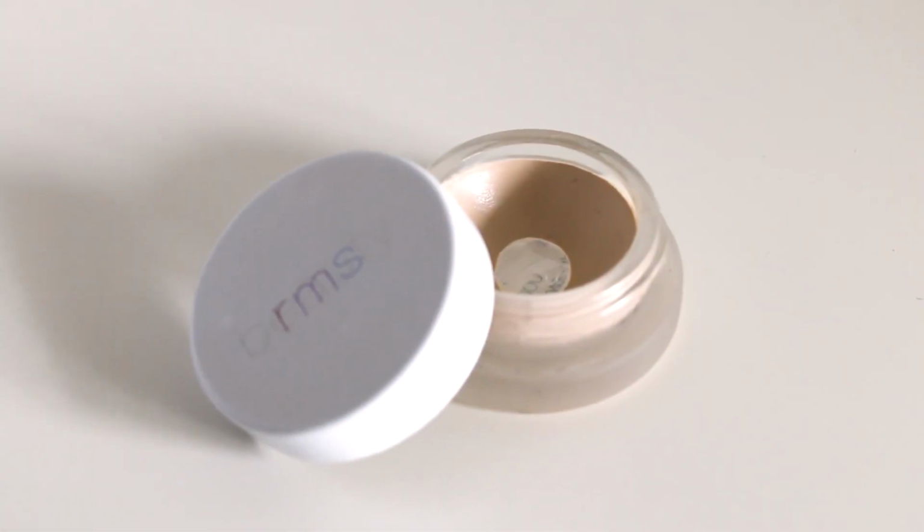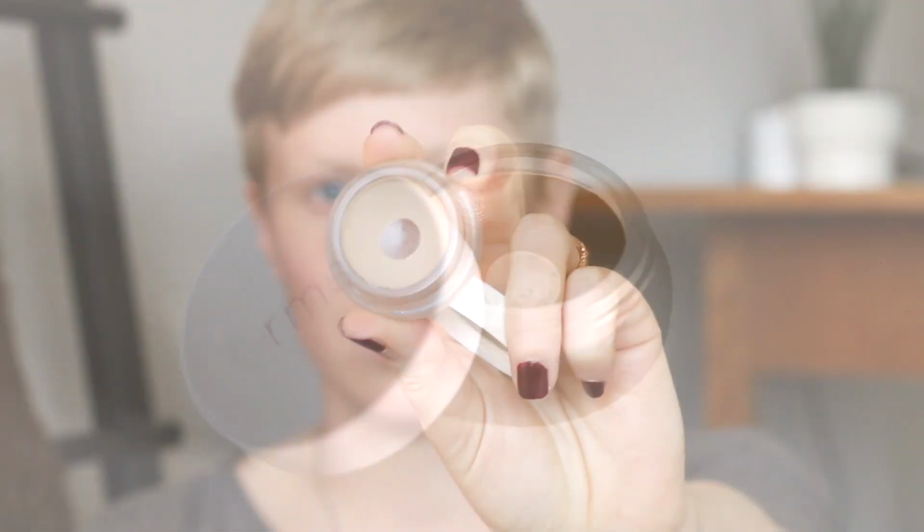if I'm having a bit more redness and skin issues, I still really love using the RMS Uncover Up. I have this in the 000 shade, which I believe is the lightest shade. This is quite an oily concealer, so it works well on the drier areas of my face, but I do need to put a powder over top of it. So I'm just putting this on the dark circles under my eyes, and then I'm gonna go over any darker and red spots on my face.